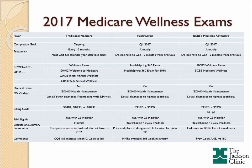For HealthSpring, you do not have to wait 12 months. You complete the HealthSpring wellness form, list all your diagnosis along with your health maintenance diagnosis. You have your billing code, which is your wellness code. You can, again, bill an E&M code, modifier 25, with your wellness, and these are printed and placed in your designated location for HealthSpring to pick those up.